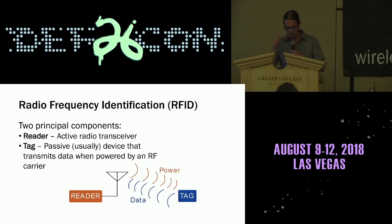Some of these slides I made for a less technical crowd, so I'll go through them quickly, but essentially in any RFID system, you have a reader and a tag, and the tag is usually a passive device. Sometimes they're battery assisted, but essentially the idea is that the reader sends out RF power, and that powers the tag, which then spits back some data.